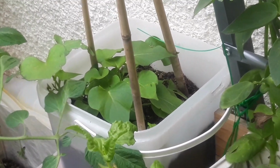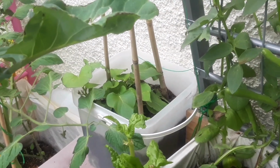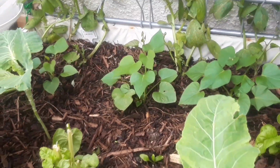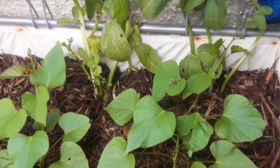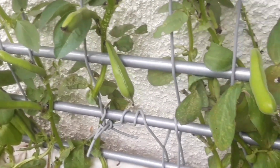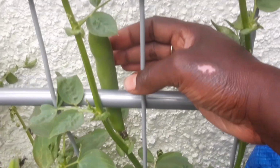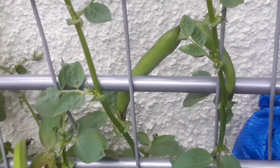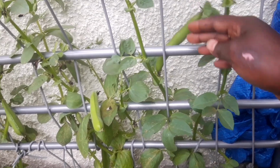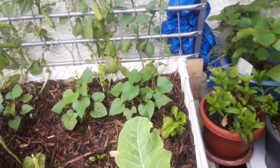We have another one just there in the container, which is growing on its own. It seems like it's doing much better compared to the ones in the raised bed, obviously because it's not sharing the nutrients with other plants. And here in the raised bed, we have the beans, which are just right next to the sweet potatoes. As you can see, they're doing very well. We are having some ginormous, look at that. This is like super tall. That's a big one. So I'm happy with how those beans are doing, how the sweet potatoes are doing.